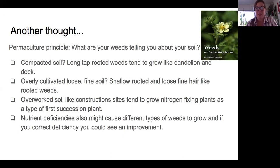Purslane shows up on really overly cultivated, loose, fine soil. Overworked soil, like construction sites, tends to grow nitrogen-fixing plants, the first type of succession. So clovers and things like that might show up. And then with nutrient deficiencies, sometimes weeds show up to correct those. And if you correct that deficiency, then you can correct your problem. So that's an interesting way to look at it too, a little bit of a different method.